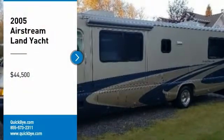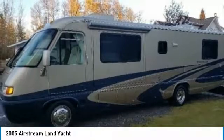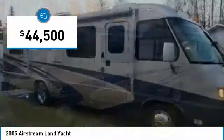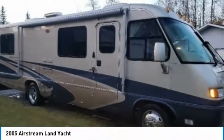2005 Airstream Land Yacht for sale in Edson, Alberta, Canada T7E 1V4. Get ready for your next adventure with this 2005 Airstream. This Class B RV is 30 feet in length and features a cozy floor plan that offers one slide-out and sleeping accommodations for 4 guests.